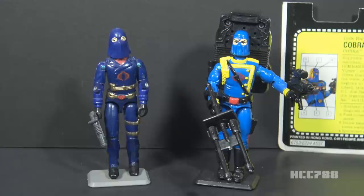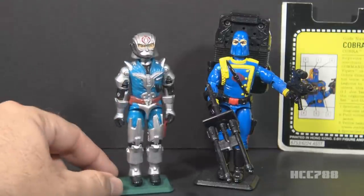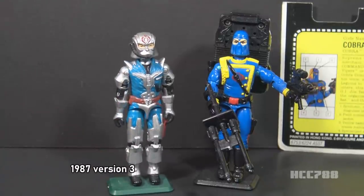This figure was available by mail from 1984 all the way to 1990, and was later packaged as a mystery figure in the 1993 Collector's Kit. This figure and the 1992 figure were very nearly available at the same time. Version 3 was released in 1987. This was the Battle Armor Cobra Commander. This one went in a totally different direction. No silver face mask, no hood. Instead, he had super armor like Iron Man.